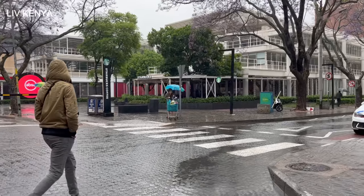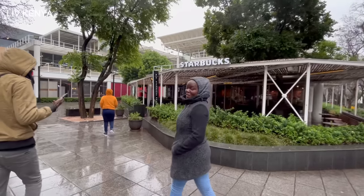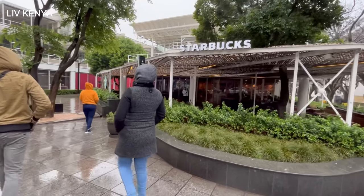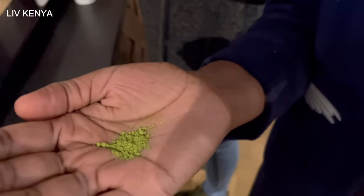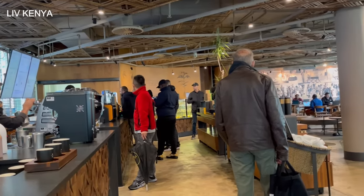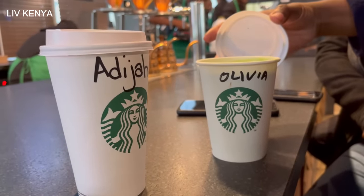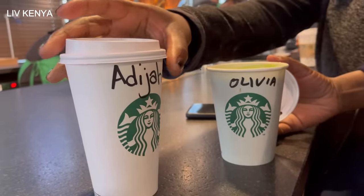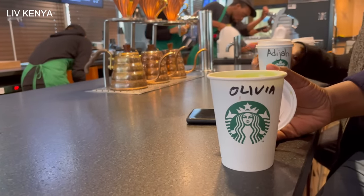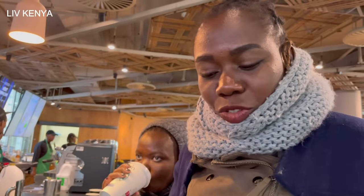We are going to Starbucks there to try their coffee for the first time. There's a first time to everything. Welcome to our life. My coffee will have this powder, it's called matcha. I'm told it's healthy. So I'm expecting some very green coffee. Look at that. It's green. Something similar to moringa, you see it's green.